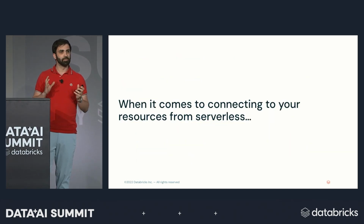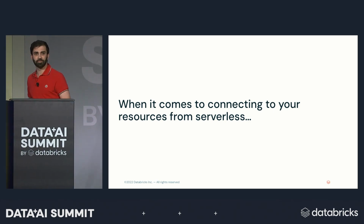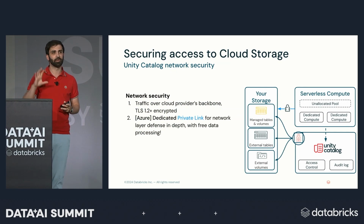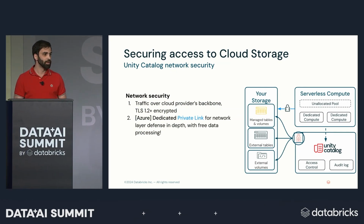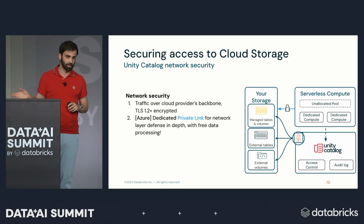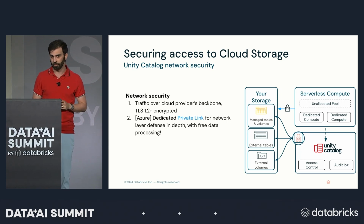Okay, so we covered the user network connectivity. What about our serverless stuff connecting to your resources? When it comes to that, I want to cover storage, and I want to talk a little bit about internet and what we're doing here. If you're using Unity Catalog, you get all of the credential benefits that we'd already covered previously. So here I want to talk a little bit about network security. Specifically, there are two important things to keep in mind.